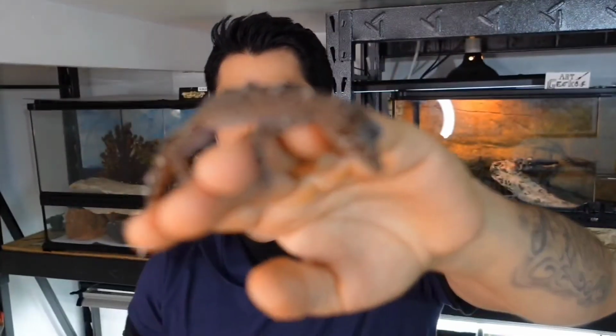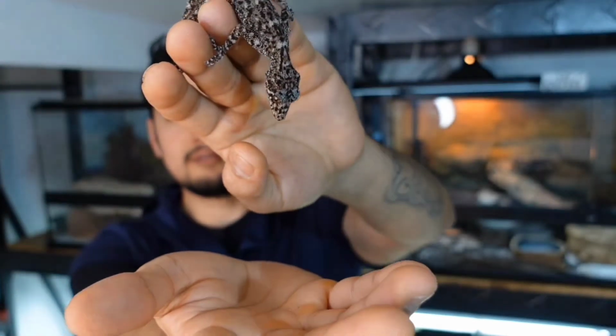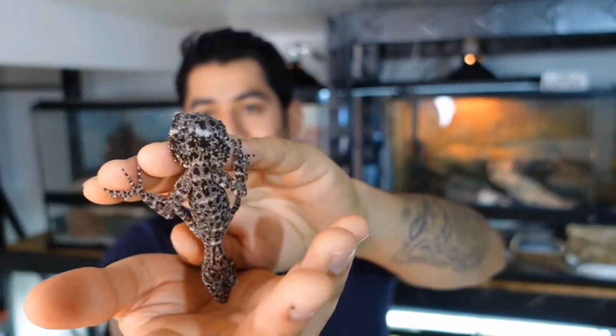Every single time that I see these guys, I'm amazed at how they look. They seriously look so amazing. Come on, camera. Look at that, guys. Whoa, don't jump. Look at that tail. Jesus Christ.